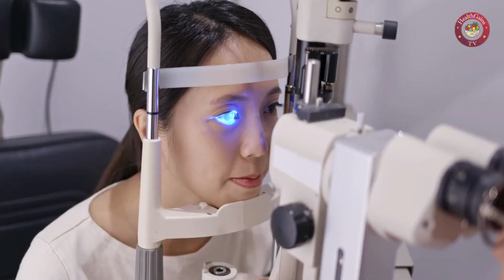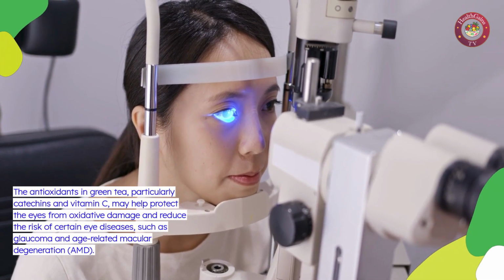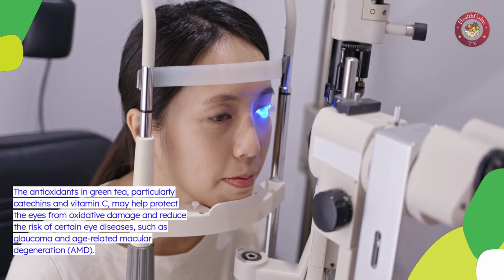The antioxidants in green tea, particularly catechins and vitamin C, may help protect the eyes from oxidative damage and reduce the risk of certain eye diseases, such as glaucoma and age-related macular degeneration, AMD.